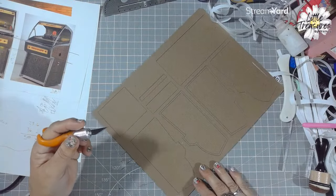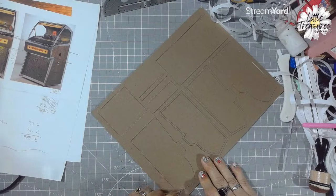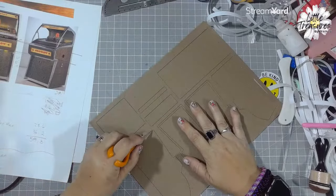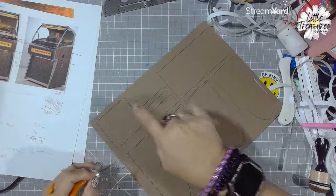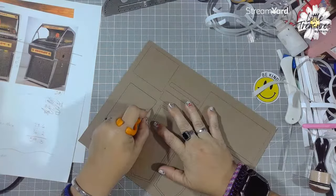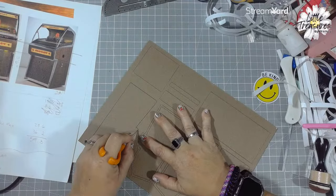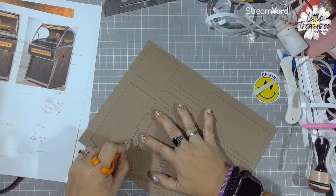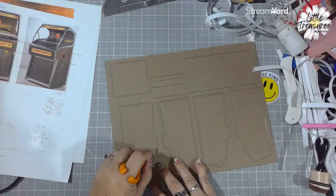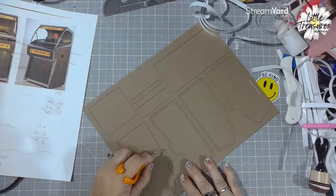She is a Jukebox groupie, song comes to mind. I was debating if I was going to do this type of jukebox or the one that has the neon, but I like the retro one better. They're both retro, you know, because we don't use those anymore, but I like this one better. Plus, it doesn't have a lot of curves for me to cut. I think that's the second reason too. The other one had too many curves and it would kill my fingers.